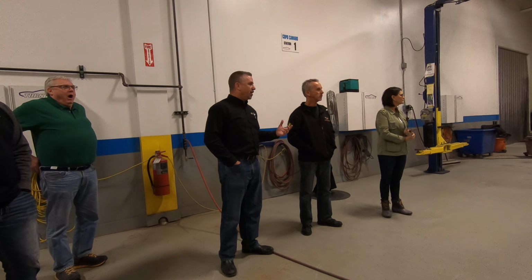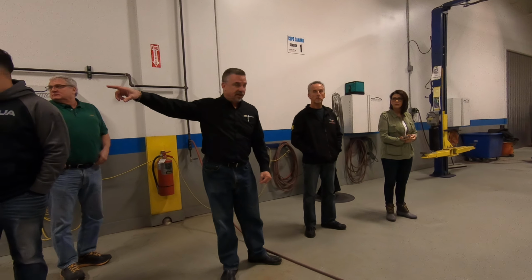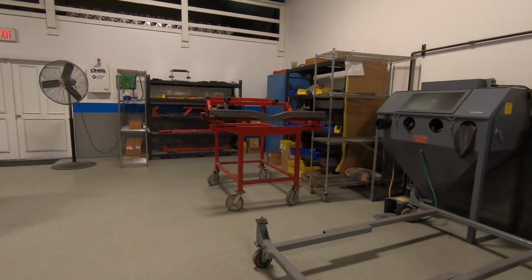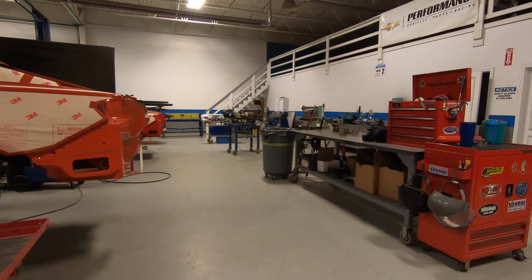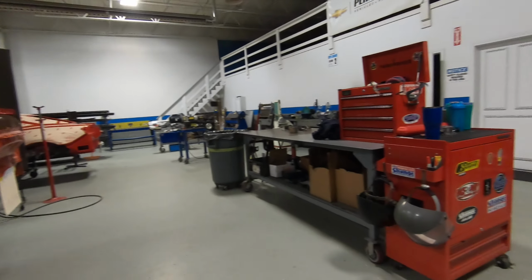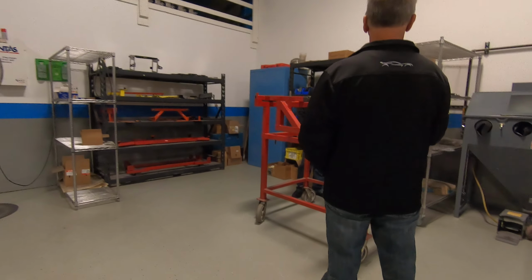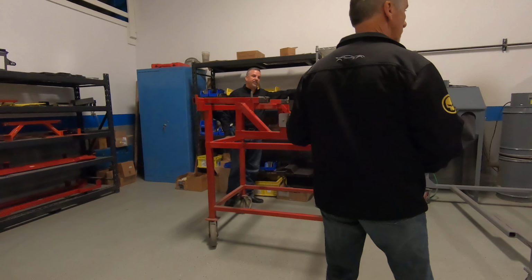Everything that's done on the car, none of it's eyeballed or guesswork. There's a fixture or a jig for everything we do. We have the data points for the car, so all the pilot holes are drilled, all the parts are scribed, we do the cuts. So exactly. So this right here is the rear subframe? This is for the 4-link suspension. Yeah. I got it all down.